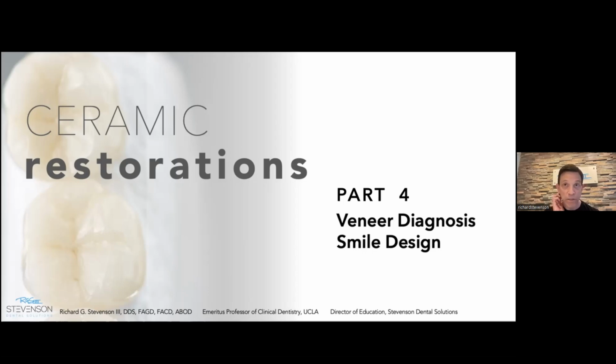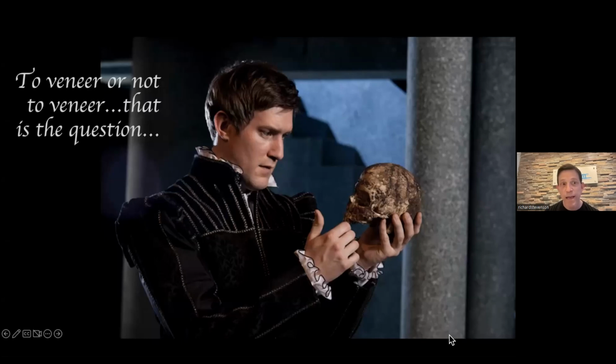My first veneer case was completed in August of 1986, 3 months after I graduated from dental school. At that time, nobody did veneers. So I've been doing veneers arguably now for almost 37 years. So if I can get my advancer to go, we'll talk. And really, this is sort of right out of Shakespeare: to veneer or not to veneer.